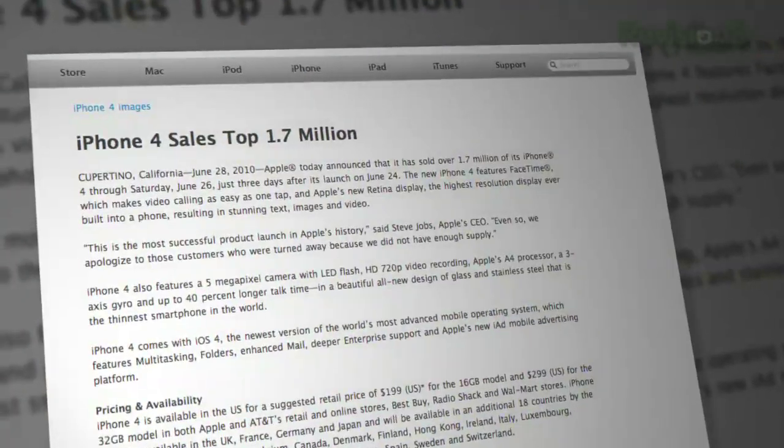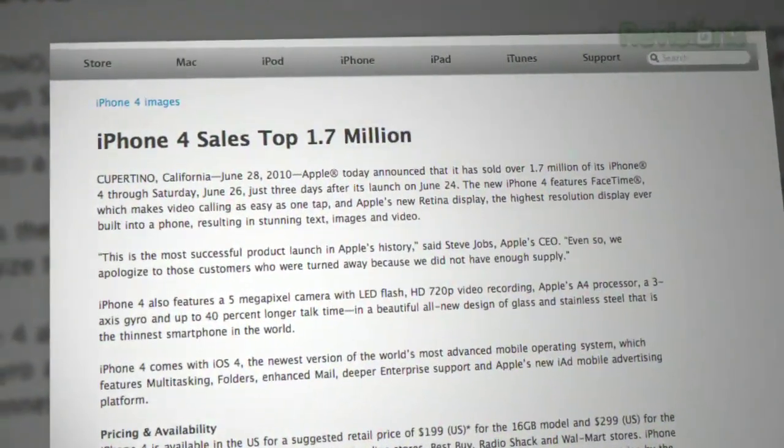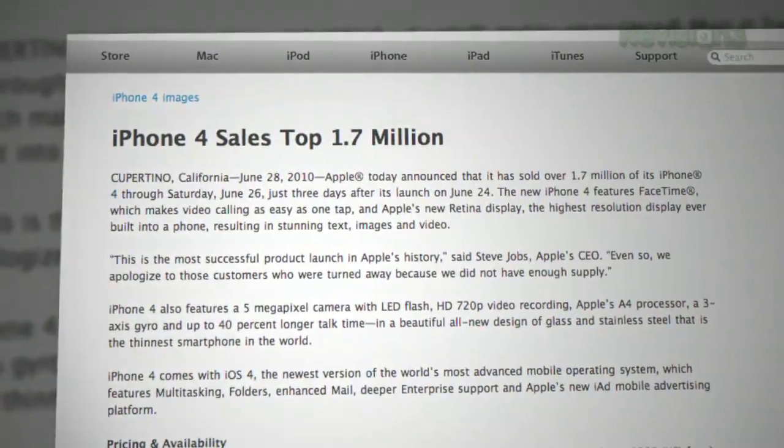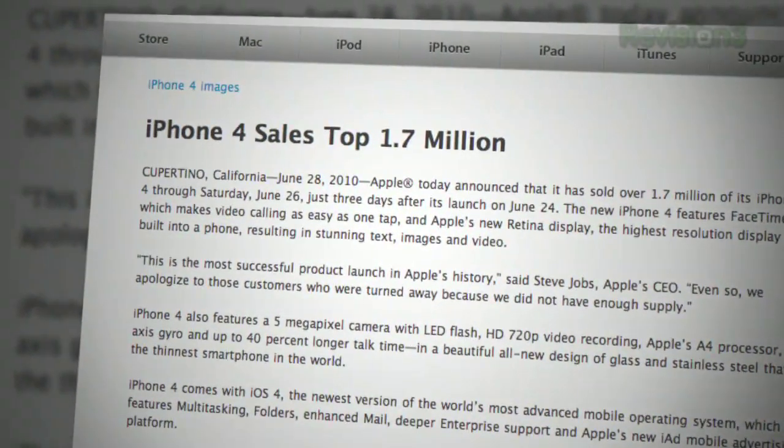In case you were wondering, Apple sold 1.7 million iPhone 4s in the first 3 days. Is that like a lot of phones? That is a lot of phones. I think that's their biggest single day sale of a product. Well, it's like 3 days, though. Over 3 days, you're right. Yeah, it's a lot. So sorry if you guys hate us talking about iPhones, but it's kind of a big deal. We'll try to keep it down for the rest of the episode. Keep it to a minimum.